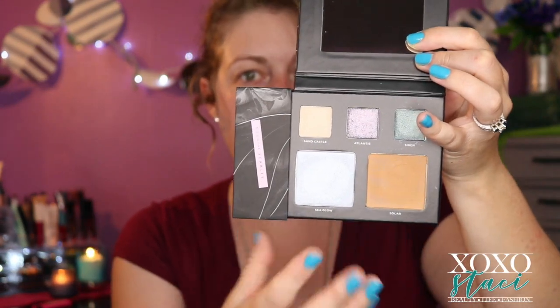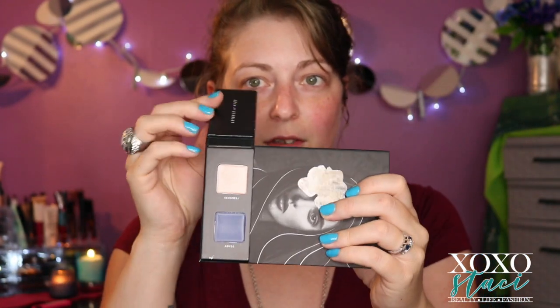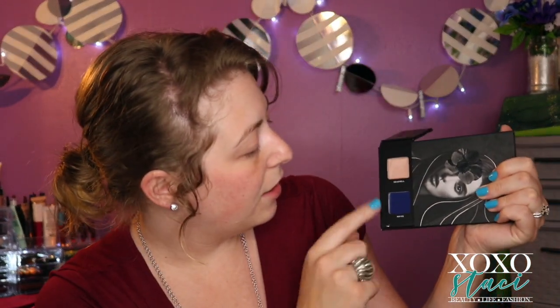So here are the powder products, and then here are the lip products. So it looks like there is one called Seashell and there's one called Abyss, and this is a really, really dark blue color. I'm kind of interested in that one. Don't know if I'm gonna use that today. The Seashell one we may use.